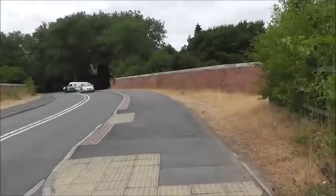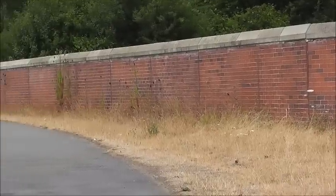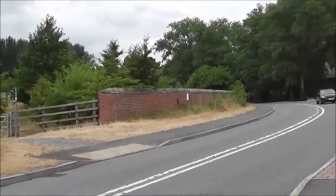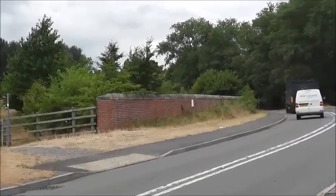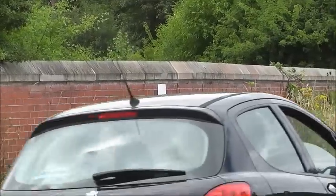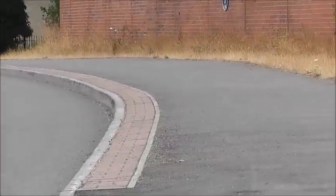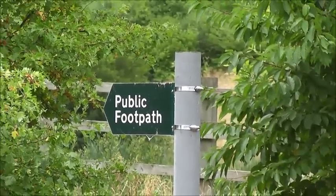This is the bridge over the Eton Road. The Jubilee River runs underneath. It had to be raised in order to allow for the water level underneath. We're going to walk over the road now.